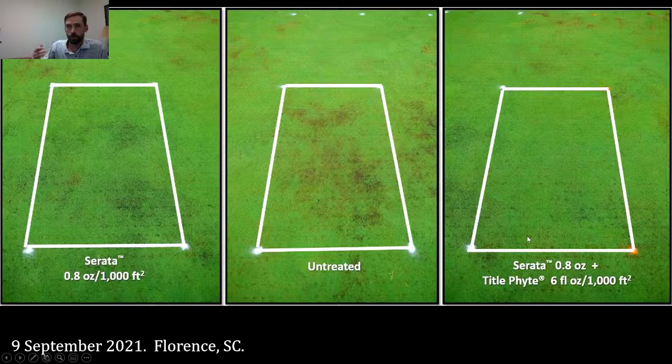But one thing we also know about Tidal Phyte is that it can provide some suppression or control of algae in open turf areas or open turf voids. And so as a typical pattern, Pythium root rot will cause thinning of turf. And as that turf thins, algae typically likes to move into those thinned areas. So by adding Tidal Phyte, we're not only controlling Pythium root rot, but we are also providing some level of control of algae, which will help that turf area recover more rapidly than if algae was present.